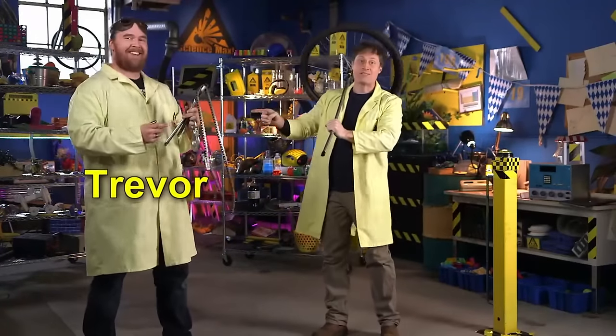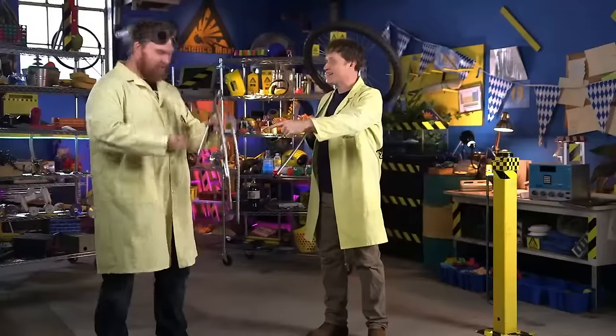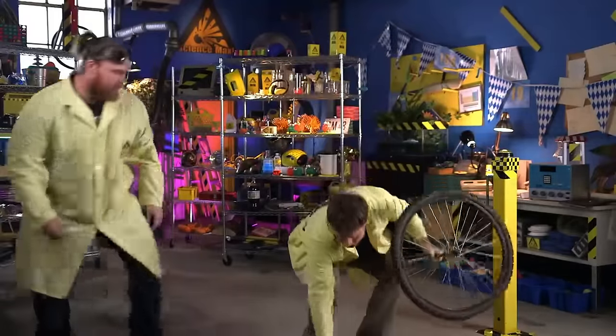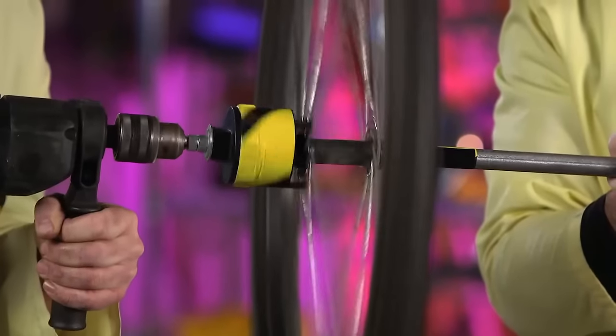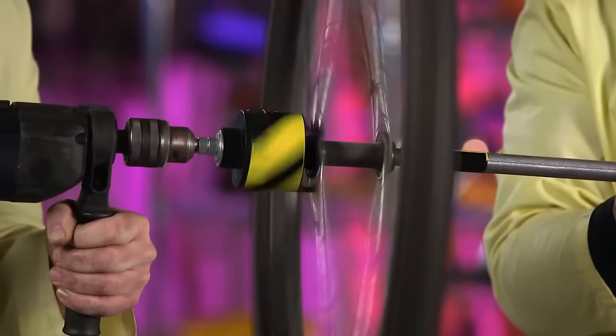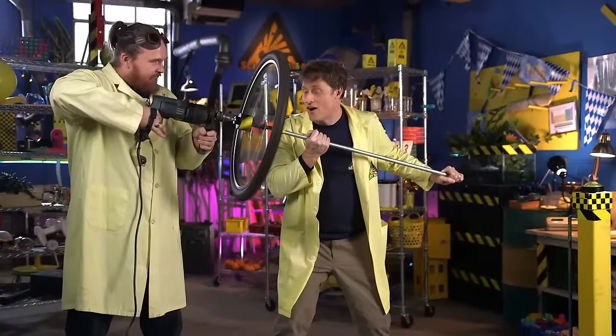Hey, Trevor, from the Science Max build team, what are you doing? Maxing this out. Oh, right on. Can you give me a hand for a second? Sure. Awesome. Okay, so you take this drill, and we're gonna get this wheel spinning really fast. Okay. I don't know if I remembered to... No, it's fine. Max it out. We gotta max it out.